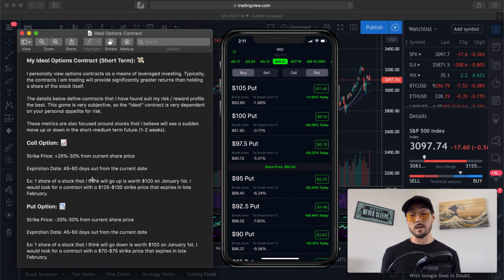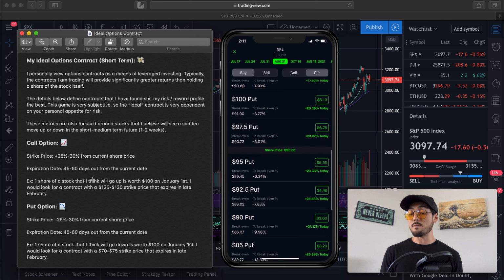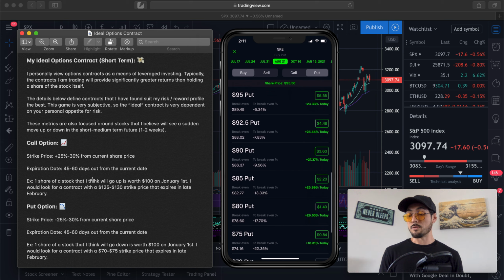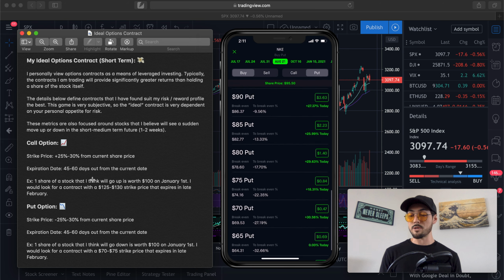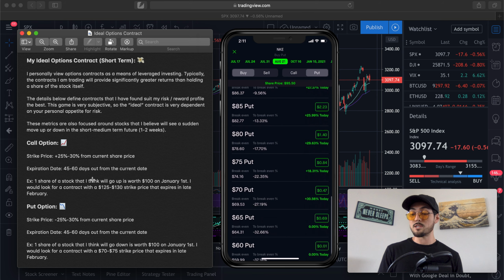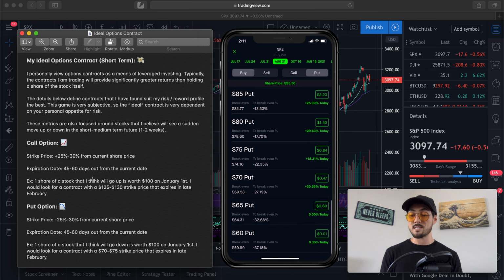And as you can see, because Nike went down today, these puts are all doing pretty well. Obviously, the further away you get from the current share price, a lot of times the higher the option will be. Okay, so again, we're about 2 months out, about exactly 60 days out, just a little over. And we want to look for something 25 to 30% down, because again, we're buying a put. This one is perfect: $70 puts. Break-even price $69.53, and to break even Nike would have to fall 27%.